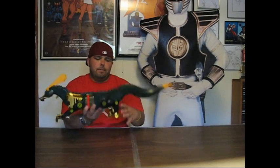Legs back. Actually, I guess just legs down. And there you go, Serpentera. Serpentera is about 19 inches tall and in the battle mode, she's 29.5 inches long. That's super awesome. That's the biggest Zord ever made that I know of.